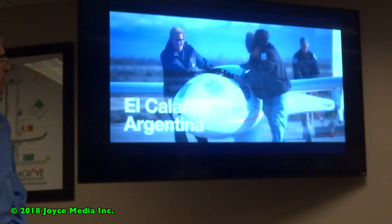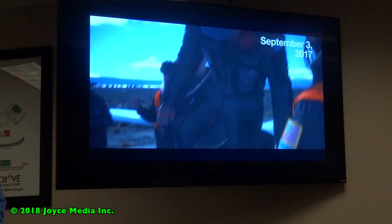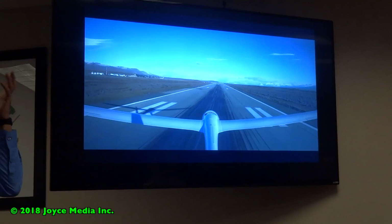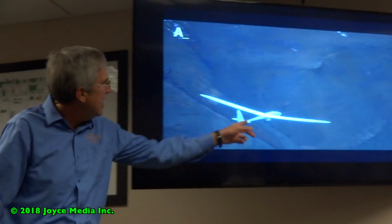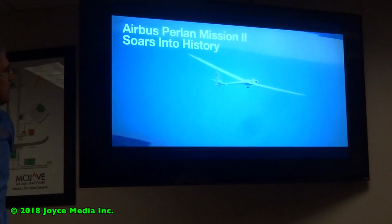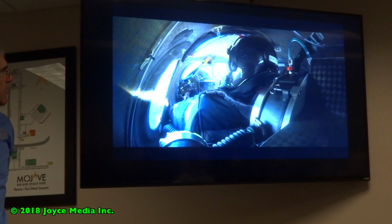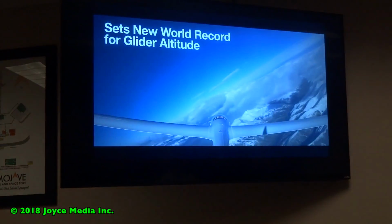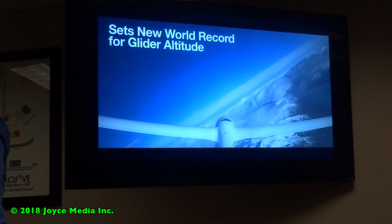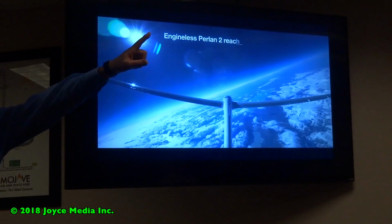This is a little video that Airbus built. So, roll the airplane out of the hangar. We normally crawl in, do a pressurization check, depressurize for takeoff, tow off. Release from tow. Typically we're about 10,500 or so when we get off a tow. It's just because it's 30 miles upwind.